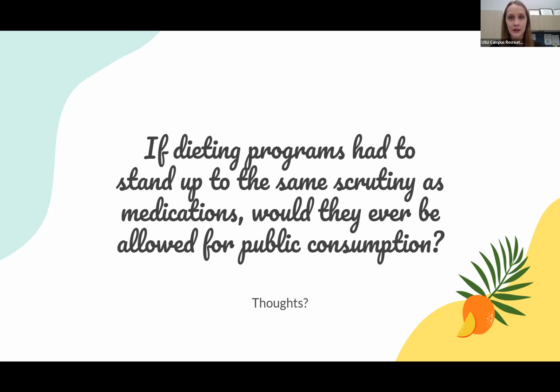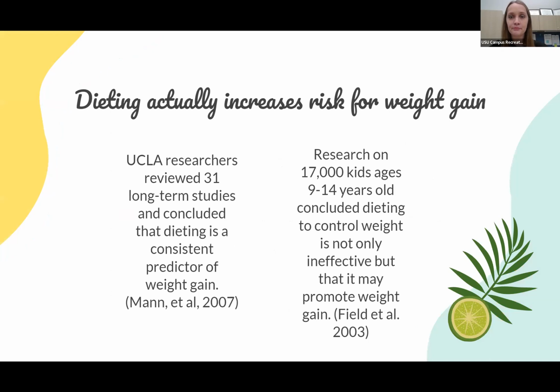Diets don't have to go through any of that. They're just kind of put on the market. Anyone can publish a new diet and put it out there and claim that it's the best thing ever. So, if diets actually had to be tested, would there be as many diets on the market today? And the answer is probably not, but it's something I just want you to continue to think about throughout this presentation.